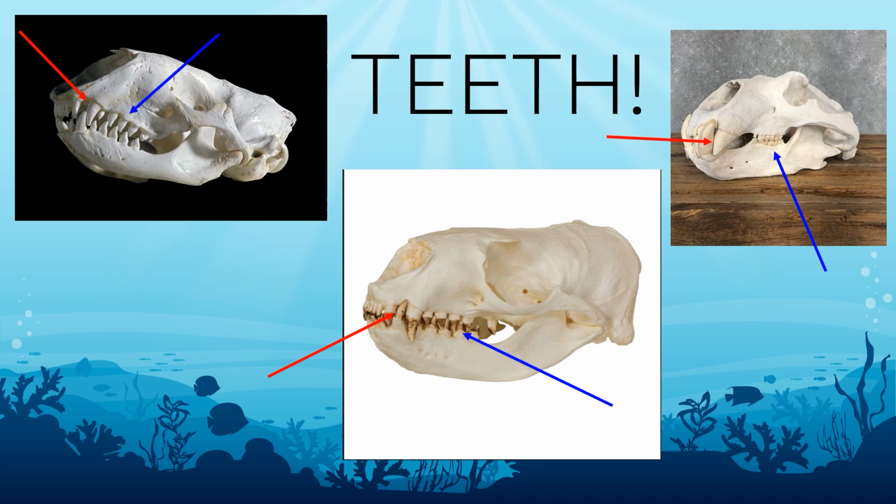If you move a little bit farther back, you're going to have some canines, and those are what those red arrows are pointing at on these skulls right now. Those canines are primarily used for tearing food. You move a little bit farther back, you're going to get into some premolars, and those are used for crushing. And then if you move all the way back, you've got some molars, and those are used for grinding. Not every animal is going to have all 4 kinds of these teeth, and so looking at what they do have is a great hint and insight into what kind of animal they are, how they eat their food, and what kind of food they're eating.